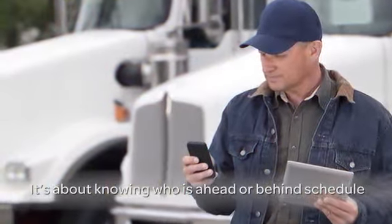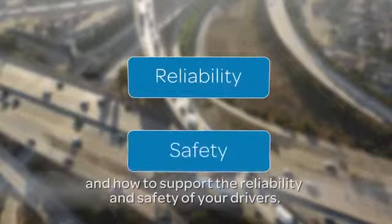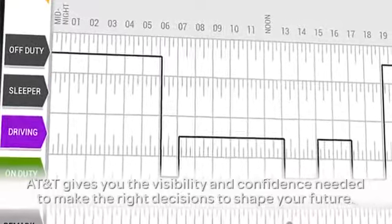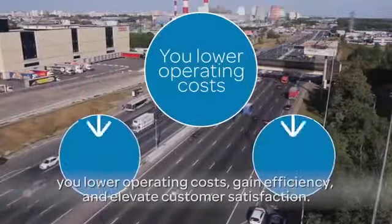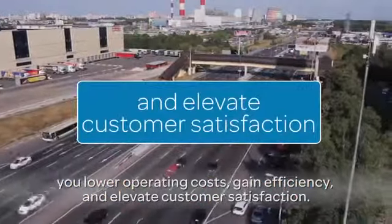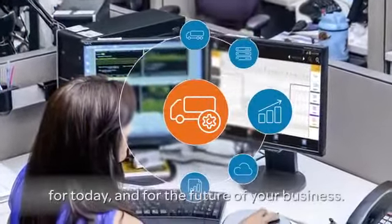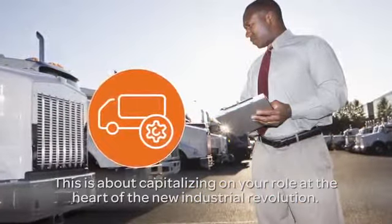It's about knowing who is ahead or behind schedule, and how to support the reliability and safety of your drivers. AT&T gives you the visibility and confidence needed to make the right decisions to shape your future. Through the connectivity of the Internet of Things, you lower operating costs, gain efficiency, and elevate customer satisfaction. This is about seeing clearly, visibility, and connectivity for today and the future of your business. This is about capitalizing on your role.